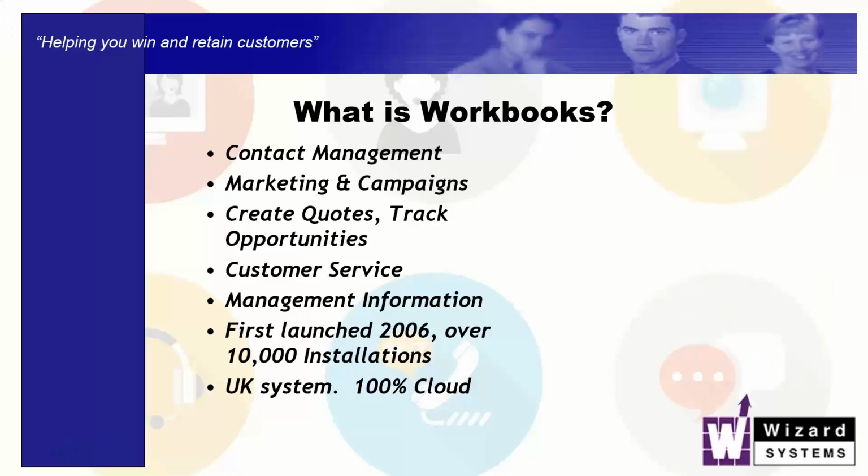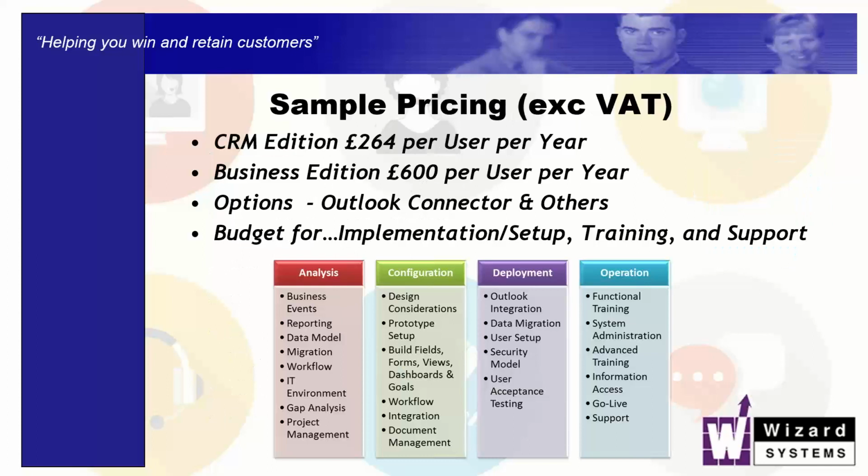If I can just explain a little bit more about the pricing. The current pricing as of October 2021, there are 2 different editions of Workbooks, CRM Edition and Business Edition. CRM Edition will do all of the normal CRM things that you would expect, and the ability, talking about the business process, the ability to go up to quote stage. So you can create customer quotations, nice looking customer quotations with the CRM Edition.